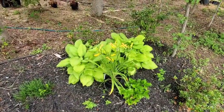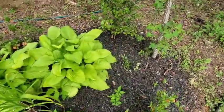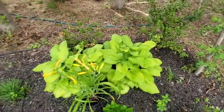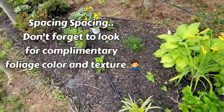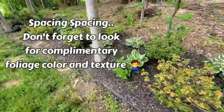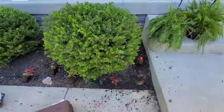It's backing up against this guacamole hosta that's actually looking pretty good. Got to do a little bit of weeding around it to clean things up. In the back corner, I got this nice camellia here that I'm working on. And yes, the mulch will be here soon. So I'm going to go ahead and get in what I can and then mulch this bed up nicely.